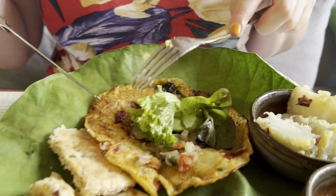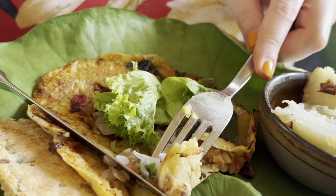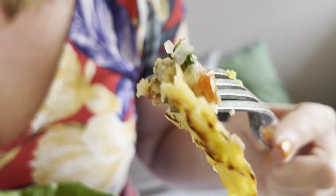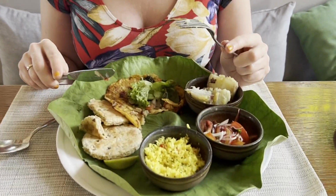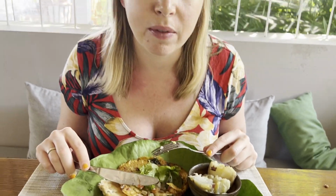And this is the omelette that we always have for our breakfast. It's chickpea omelette with some vegetables. Also very traditional in India. It's so good. Wow. It's like a Michelin star breakfast.